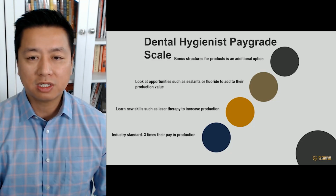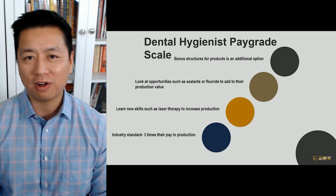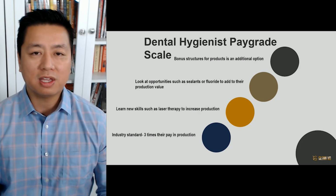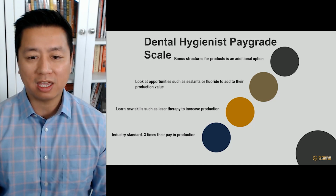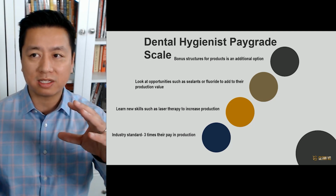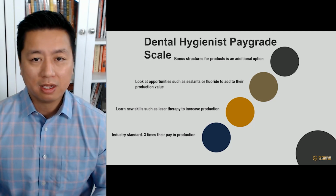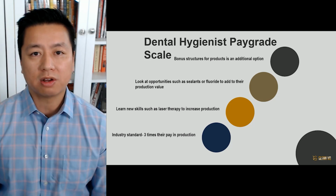So the dental hygienist pay grade and skill is a little different, right? Because most hygienists are coming in already having the skill set. But I'm going to tell you this: the industry standard for dental hygienist pay is 3 times their pay in production. Whatever they're getting paid, they should produce 3 times that. Some places do 4 times, but generally that is the normal standard.